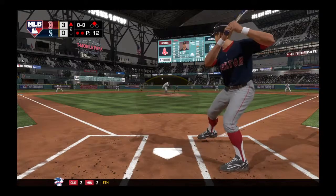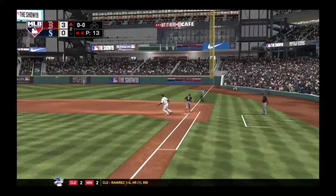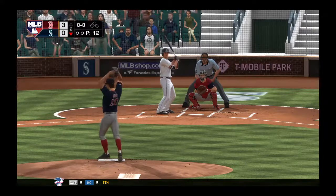First pitch of the at-bat. Hit hard on the ground to second. Oh, and he can't come up with it. But the recovery throw will be in time to first. Here's the third baseman now, Kyle Seager. He's set to lead off the home half of the second.